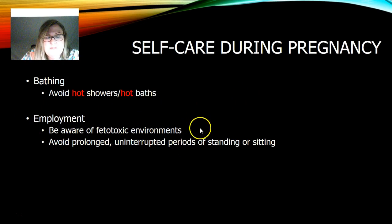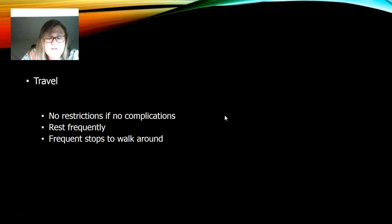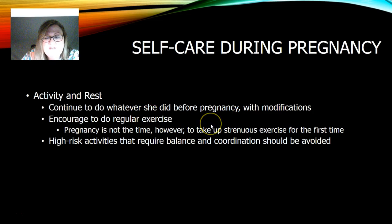Travel. We don't want you to travel in the last trimester because you could have this baby. But we also don't want you to sit in a fixed position for a long road trip without getting out and moving the blood in your legs. We don't want a DVT. So if you're traveling on a road trip, you need to get out and walk at least every hour.